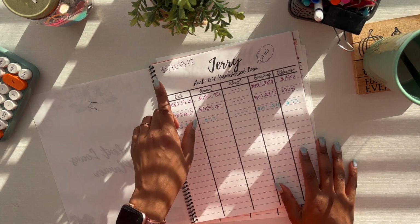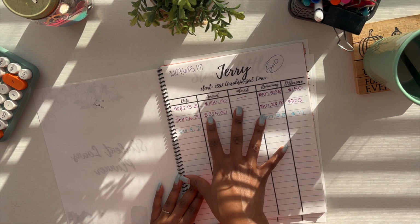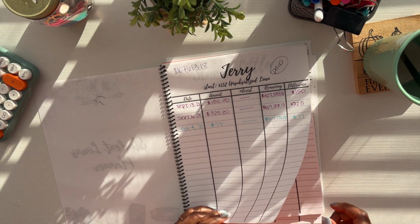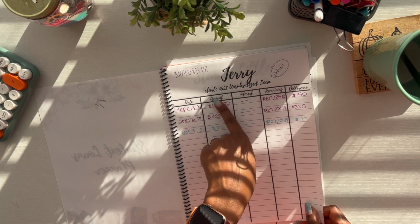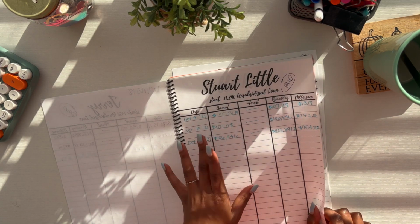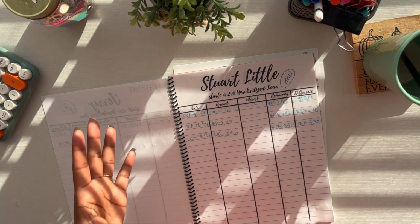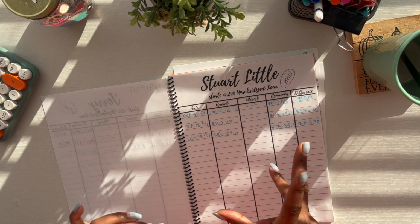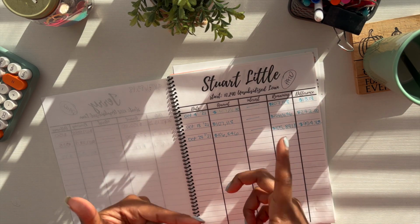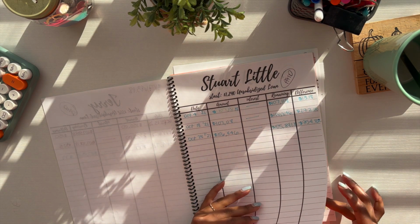I know how I get down. So we start off with $107,683.18. I made this in 2020, but I started paying it down in 2021 with $150. So this one, Jerry, is paid. Stuart Little is paid. Also, I did name my student loans just to make it more palatable, just to put it in bite-sized chunks. When I started, your girl was emotional, okay? I was weeping because of all the debt.